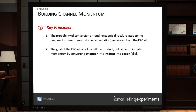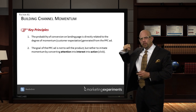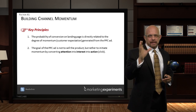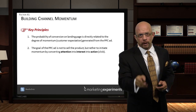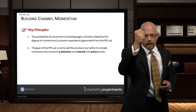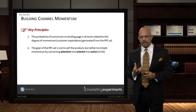Its goal is to initiate this momentum by converting attention into interest and then into action, which in this case is a click. If you don't start with the attention, and if you don't move past attention into interest, you won't get to action. If you skip attention and begin with interest, you still won't get to action. And if you don't get action, you don't get the back foot from the search engine onto the landing page. You need all three of these components. And these are three micro yeses embedded in the paid search ad.